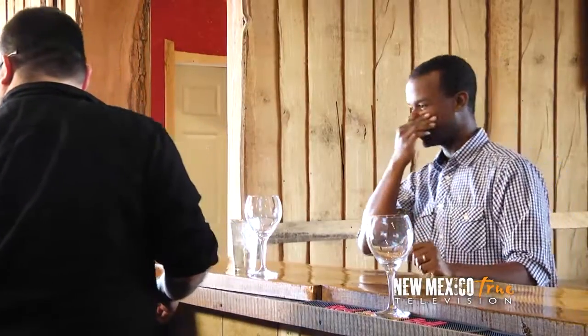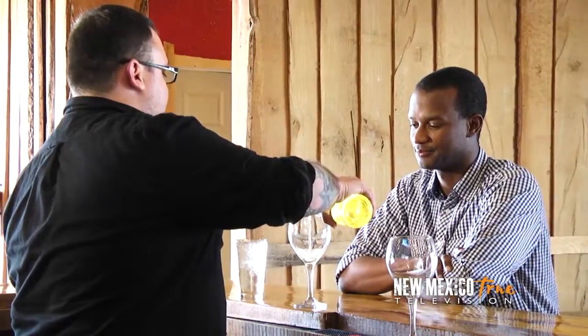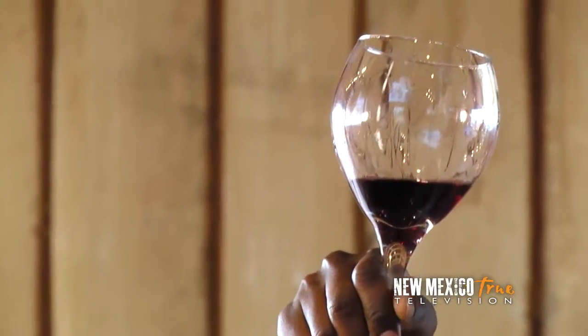All right. You ready to get started? Let's do it. What we got? Good deal. So our first wine we're going to try is one of our most popular whites, which is Oñate Gold. And here we go. Moving from the whites to the reds, I try wines that have never touched my palate before, like the bold, rich flavors of the Chambourcin. That's amazing. I really like that.